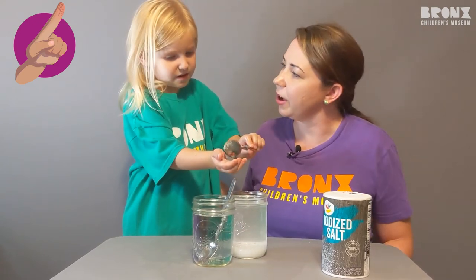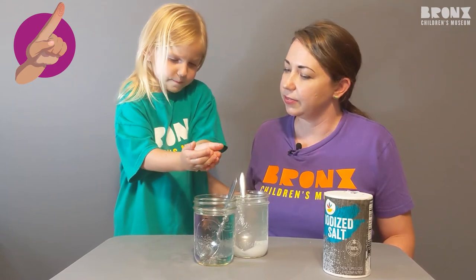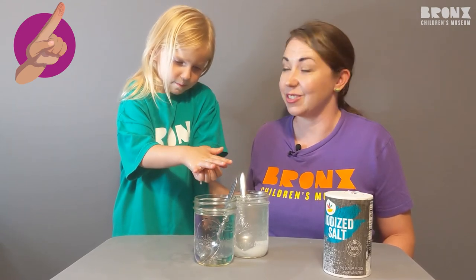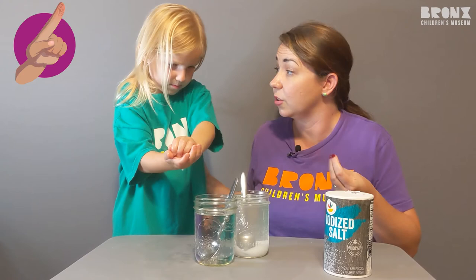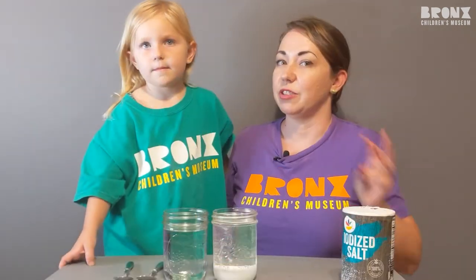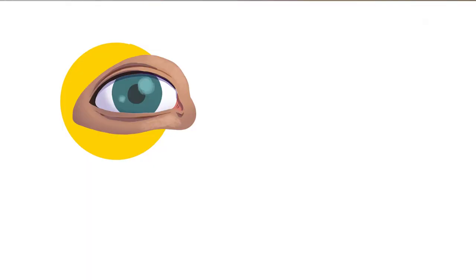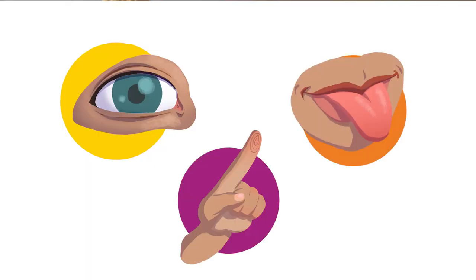Why do you think it feels rough? Because it's all salt. There's a lot of salt in there, so that makes the water feel a little rough and not as smooth as fresh water. So we've done three senses so far. We've done our eyes, we've done our mouth, and we've done our fingers.